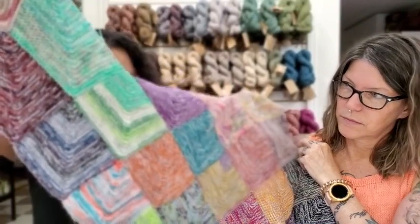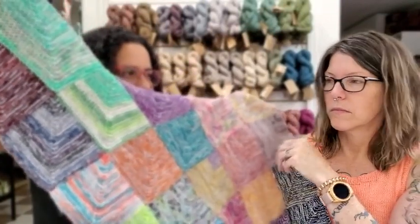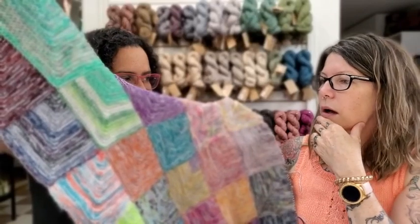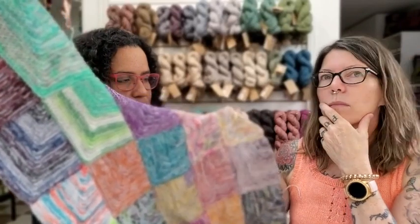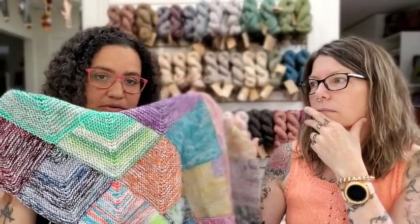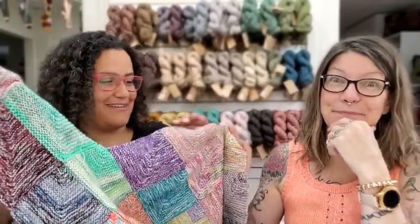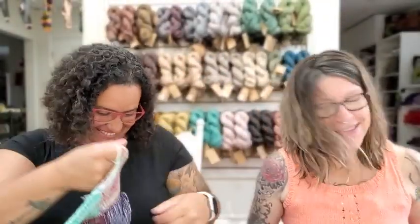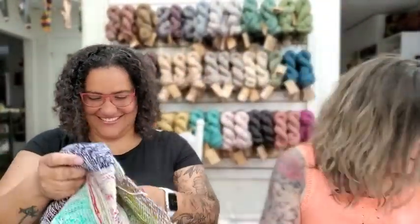So this one was started, this wasn't last spring, right? It was the spring before? Oh no, it was last spring. Yeah, 2019. We did a scrappy blanket knit along. Some of the people who joined us for that actually finished full blankets. Go figure. Yeah. It's weird. It's just not right, actually.